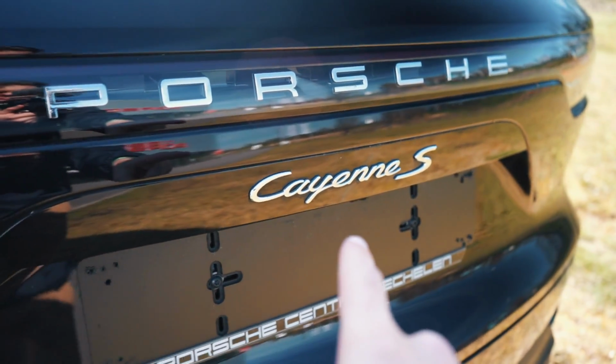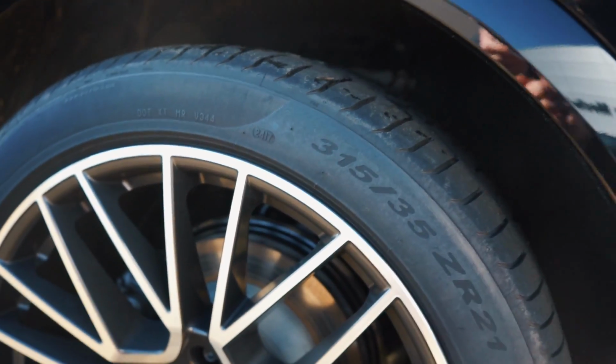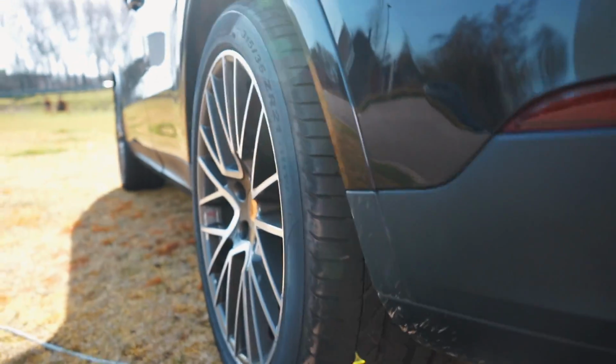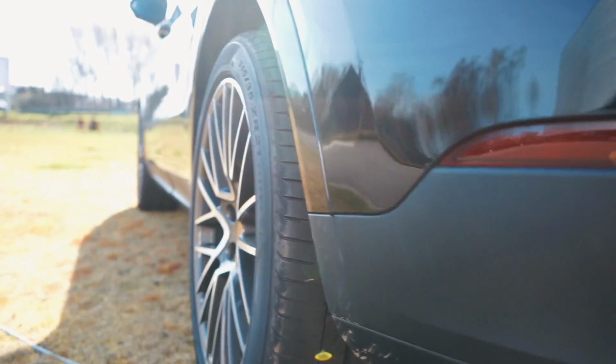This specific model is the Cayenne S, and you get these lovely 4 exhaust tips. This specific car actually has some really wide tires on the rear. These are 315 millimeters, which is actually insane on this kind of car.